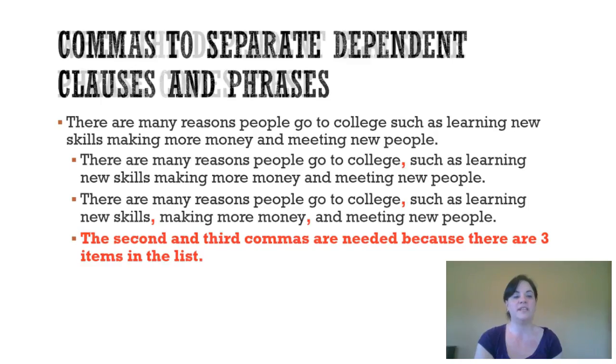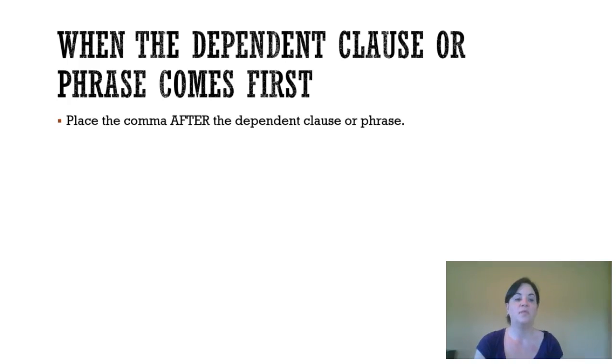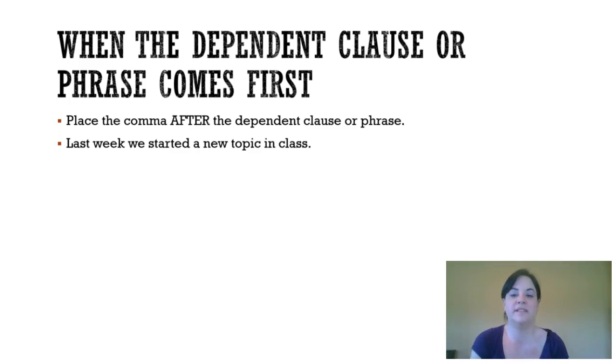So far we've looked at examples of sentences where the dependent clause is at the end of the sentence. But sometimes the dependent clause can be at the beginning of the sentence, and we usually call this introductory information. The rule is the same. Separate the dependent clause from the rest of the sentence with a comma, or in this case, place the comma after the dependent clause. Last week we started a new topic in class.